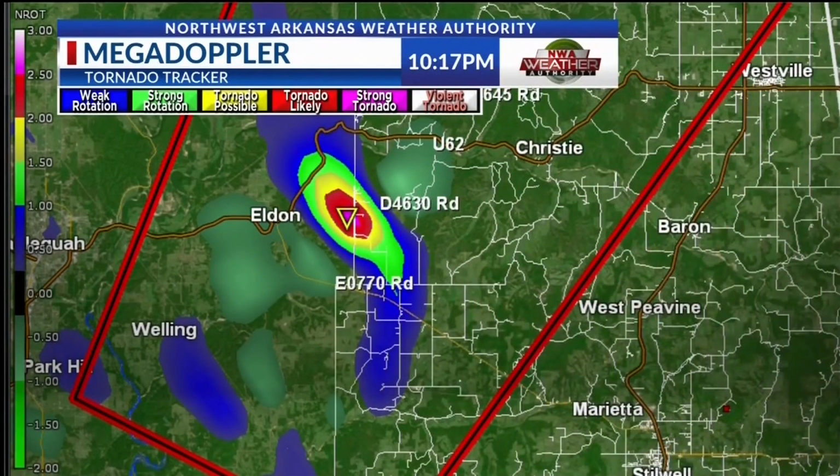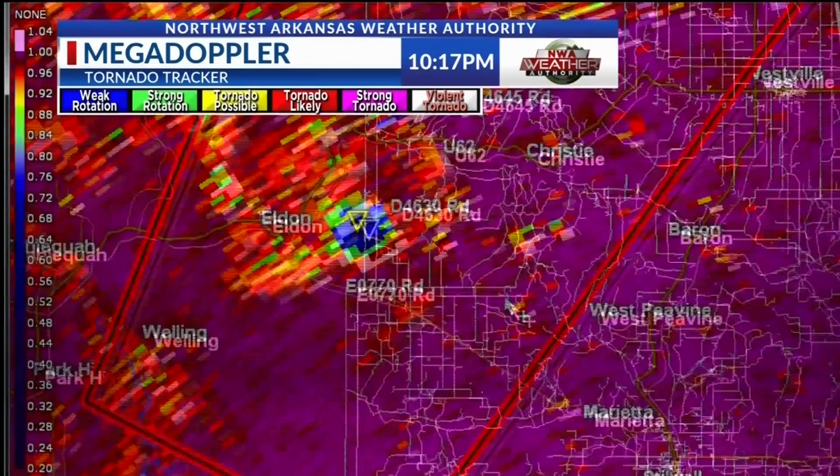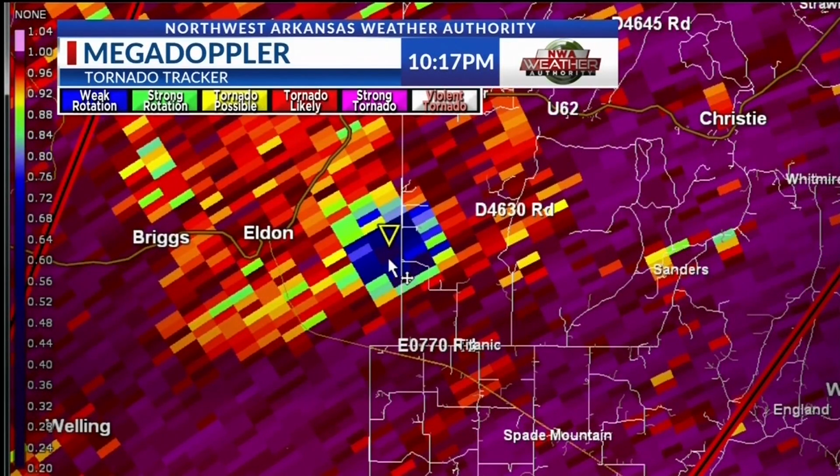Let's look and see if there's debris. There will most likely still be debris within this storm. If we look at what's called the, this is a fancy word for you, oh, there it is. Correlation coefficient. There it is. You can see it right there. So we call it the CC.